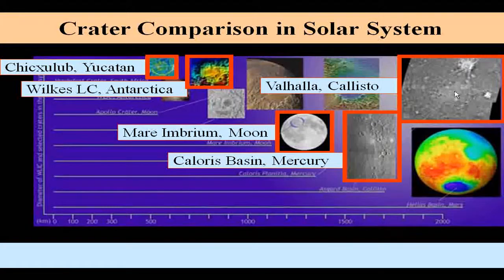Here's a crater on Valhalla, Callisto, which is one of the Galilean moons around Jupiter. Callisto is a big, icy, dirty ice ball, and hence when this object hit Callisto, it basically melted the icy ball, and before anything else could form, the water starts to freeze back, and so you have all these ripples that have been frozen in from this impact crater event. We'll see more of this when we look at those moons of Jupiter in a future chapter.